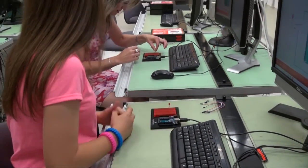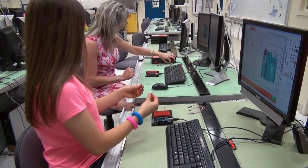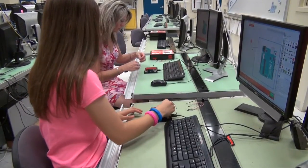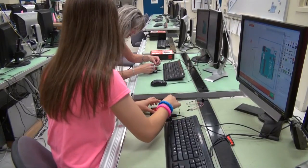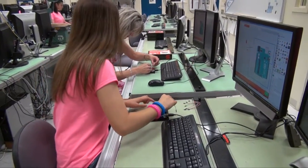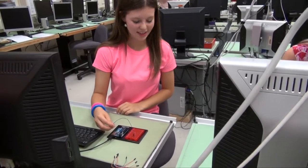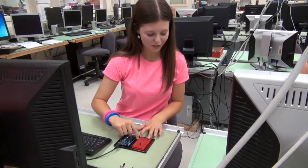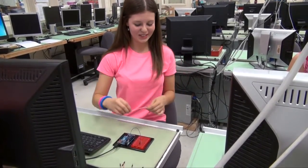All right. Okay. And then we're going to take a wire. And one side is going to be connected to the negative side of the LED. Which negative leg? The short one, the one that was closer to the top. Okay. So in the same row. And then that gets connected to the negative column all the way on the right. Okay. And then now we have to connect it to our Arduino board.